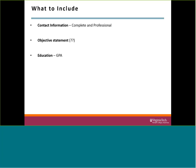Education, obviously this is going to be a big part of your resume being here on campus. You are going to include your GPA. We'll talk about that and the options there. And then for obvious reasons, Virginia Tech, Pamplin College of Business, your major, your minor, and some other areas you'll want to include there. Work experience is going to be important.